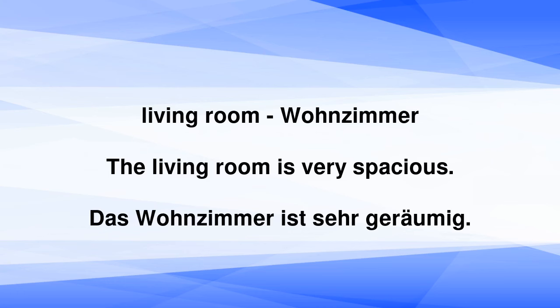Wohnzimmer. Living room. Das Wohnzimmer ist sehr geräumig. The living room is very spacious.